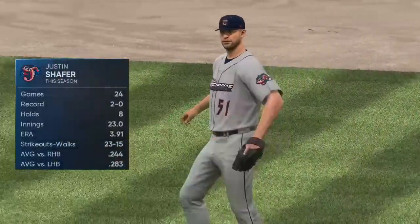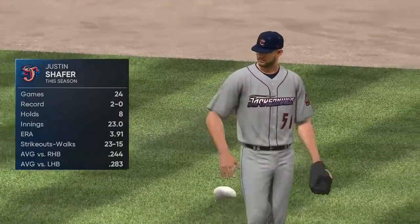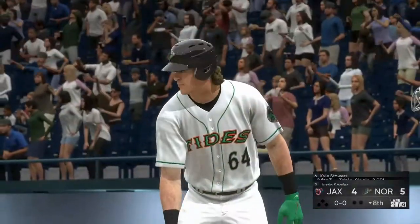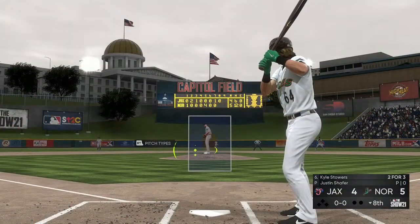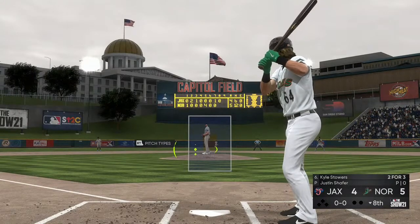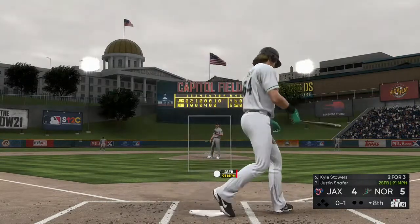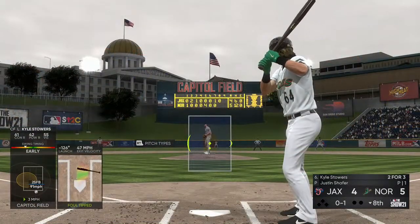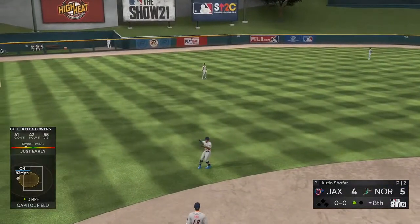Justin Schaefer will come on in relief here and appear in game number 25 on the year so far. Striding in is Kyle Stowers. He'll see what he can do leading off the home 8th. The center fielder, Kyle Stowers. From the stretch, here's the pitch. Swing and a liner. But right there to glove it is the shortstop for the first out.